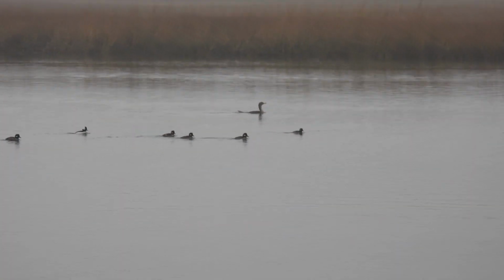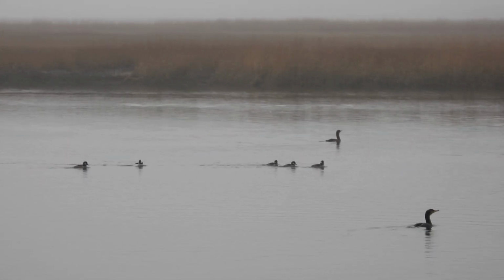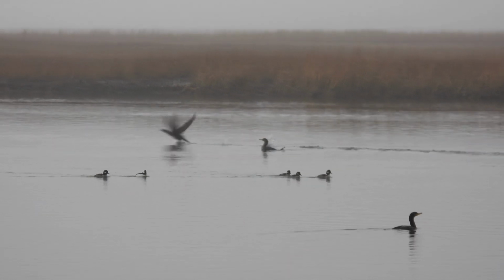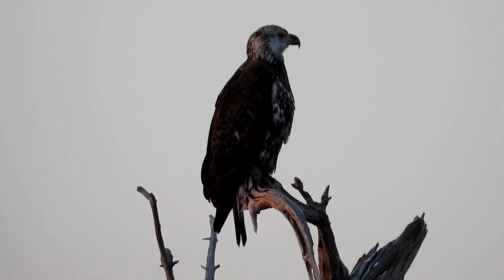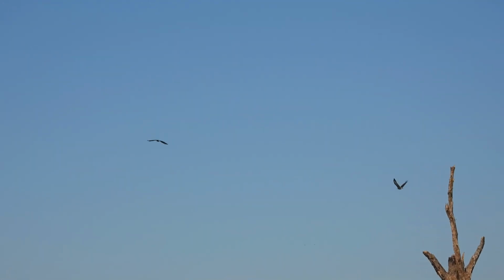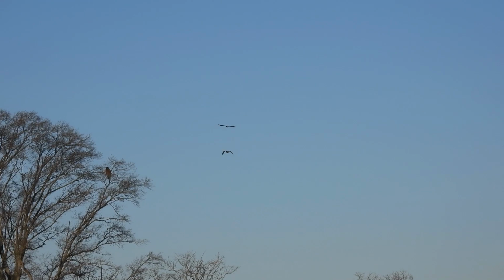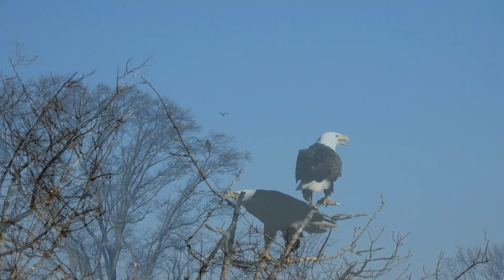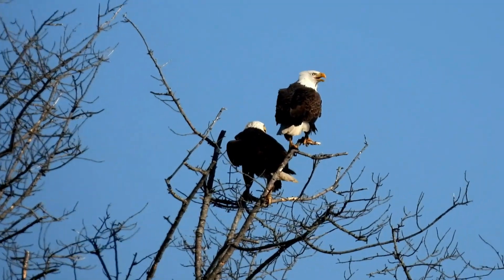The week ended with a foggy, misty morning, where there were bufflehead and cormorants hanging out on the Broadkill River, while a juvenile bald eagle perched in a tree nearby. Later that morning, after the fog lifted, a pair of mature bald eagles flew over and landed near me while I was on the dike trail at Prime Hook National Wildlife Refuge.